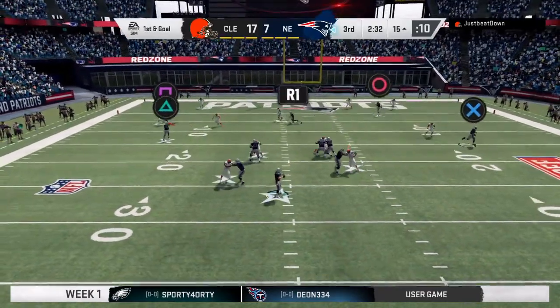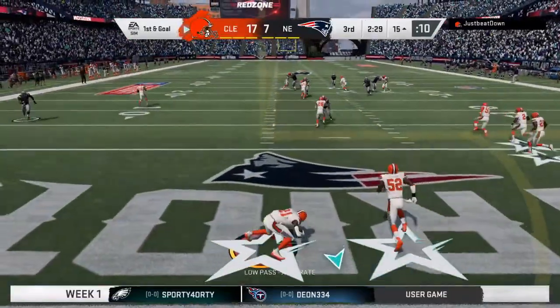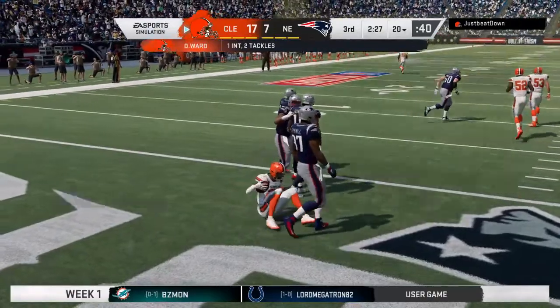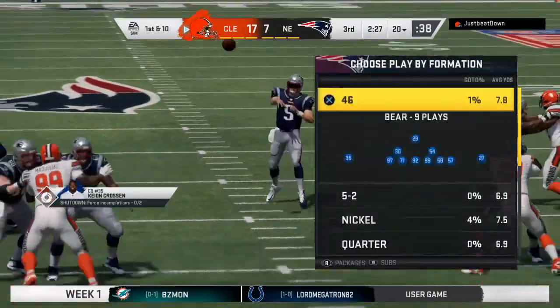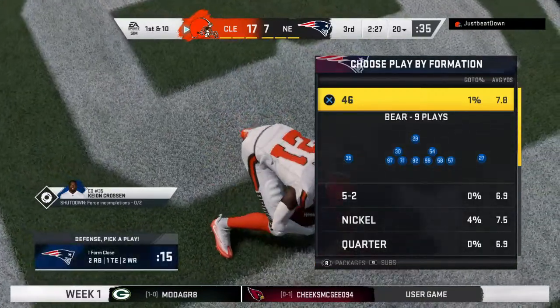Now a shotgun snap as they'll look to throw. And oh, it'll be intercepted. Picked up by Denzel Ward. First possession of the third quarter, an interception, so maybe a second-half tone setter. Indeed, and not the tone they wanted to set.